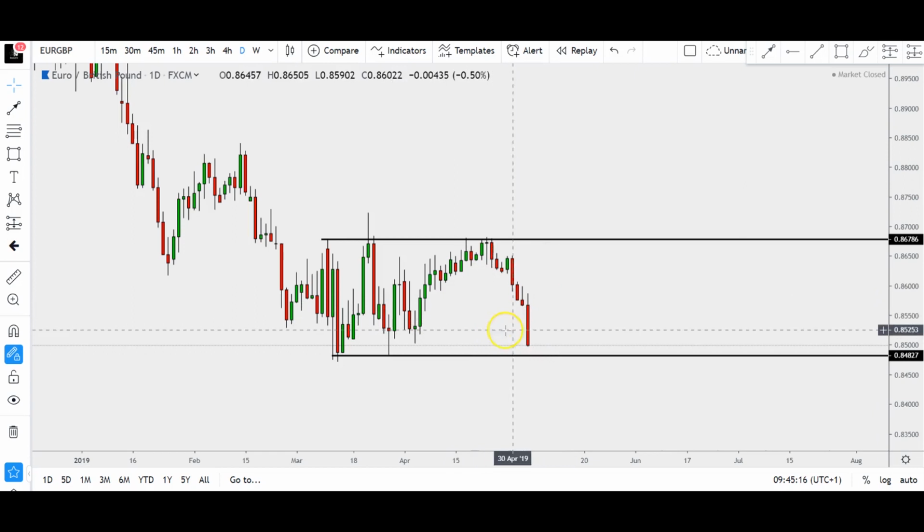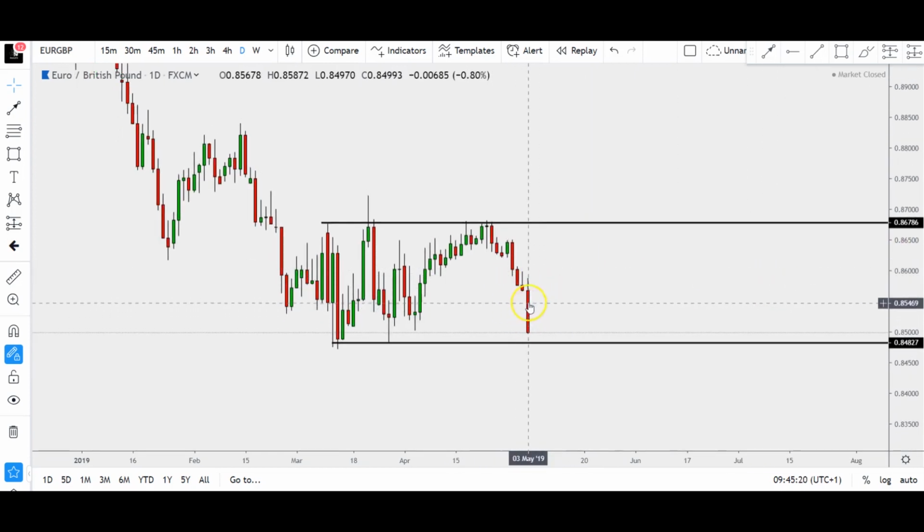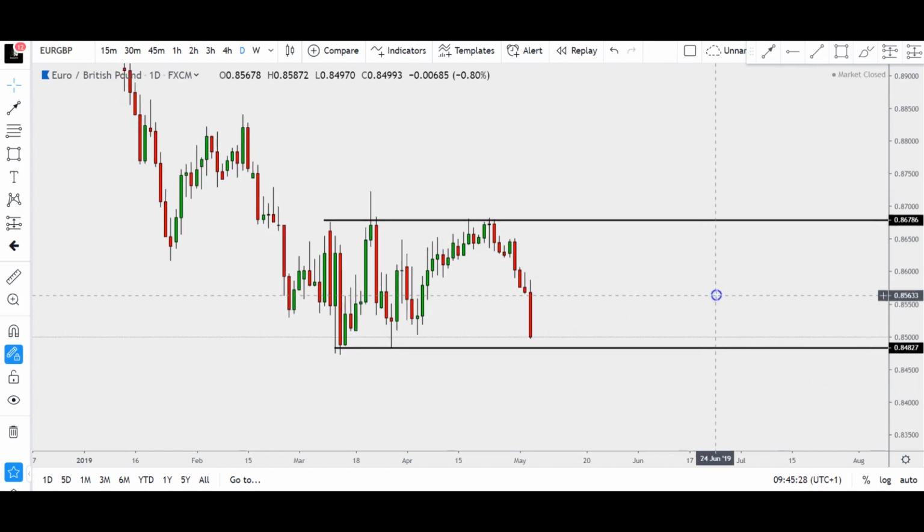Now, we can see Friday closed with a very strong bearish candle to the downside. Again, we can see the reverse on this on GJ. We know that the pound has obviously a lot of strength in it at the moment. There's a lot of money going into it.